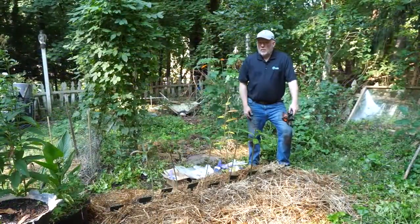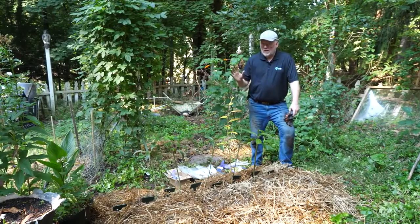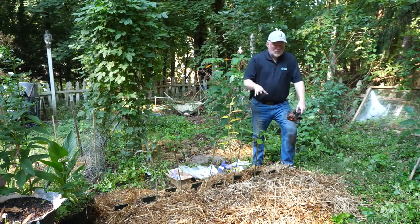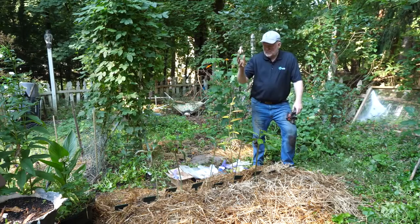This is just the start of bulb planting season. I'm going to plant a lot more garlic, a lot more daffodils, and many, many other bulbs all the way up until the ground freezes. I'm excited about this bed. You're going to have your garlic, your daffodils, then your lilies. It's going to be awesome.